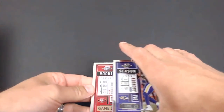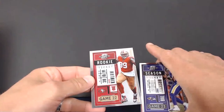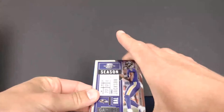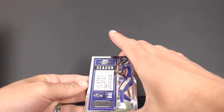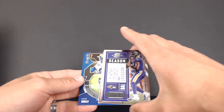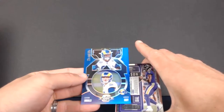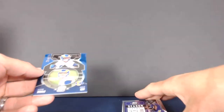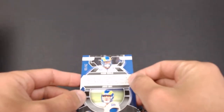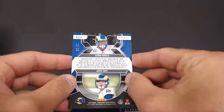This is going to be our rookie. It's going to be a Javon Kinlaw for the Niners. Congrats, Niners, and also congrats, Ravens. That's a sick, nice base, getting a good QB like that. And then behind it, we have X's and O's, Aaron Donald and Jared Goff for the Rams. That's nice. That blue, I believe that is numbered out. Is that 99? Yes. This is going to be 18 of 99 for the Rams.